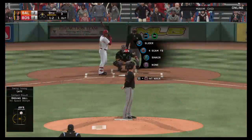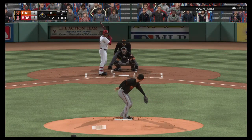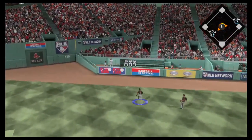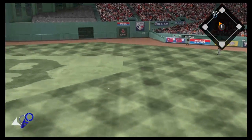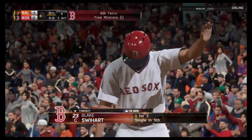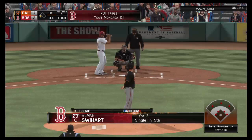Squared that one up just a little late. Stung into the gap in right center for what should be extra bases. Here's Pedroia on his way home. And the runner scores from second as they cut away into that deficit here. It's now a 3-2 contest. And he'll make it to third safely, so your tying run is 90 feet away with only 1 gone.